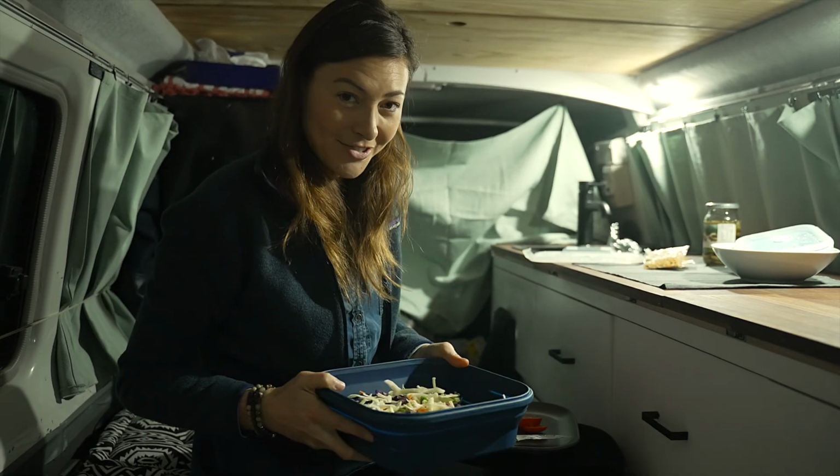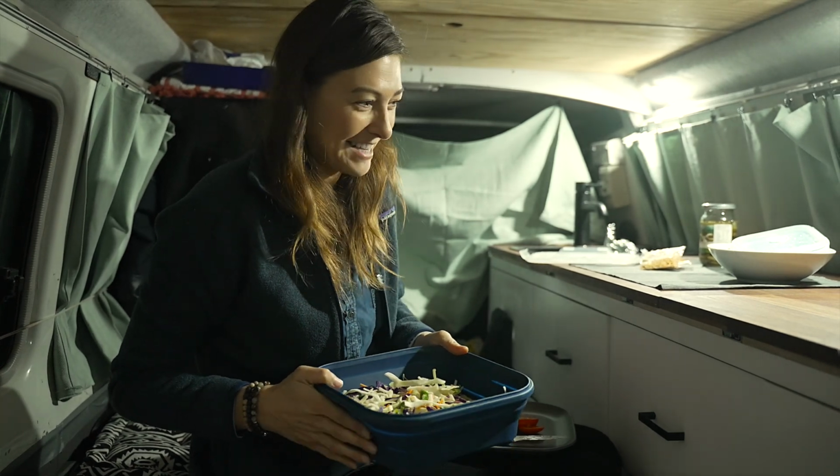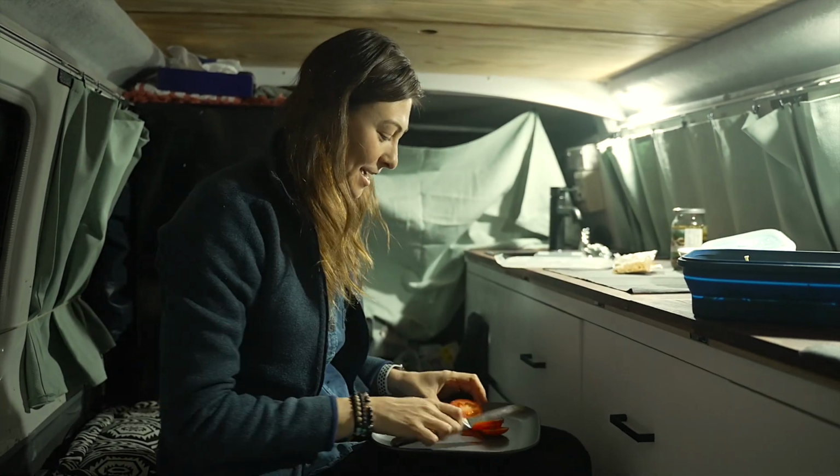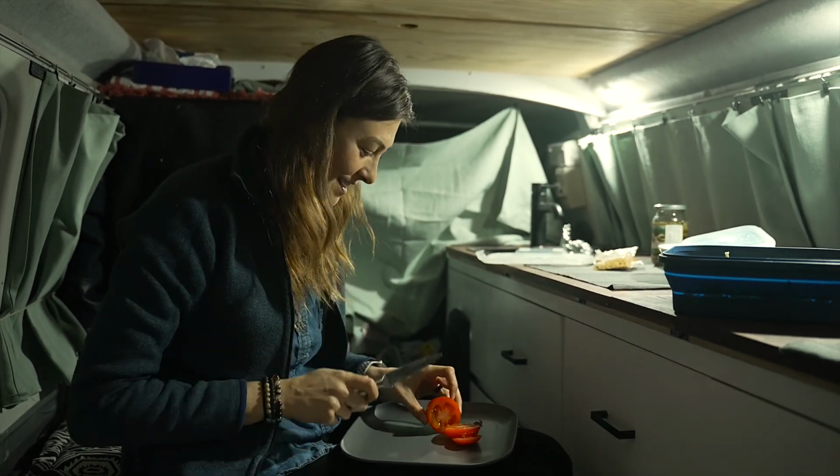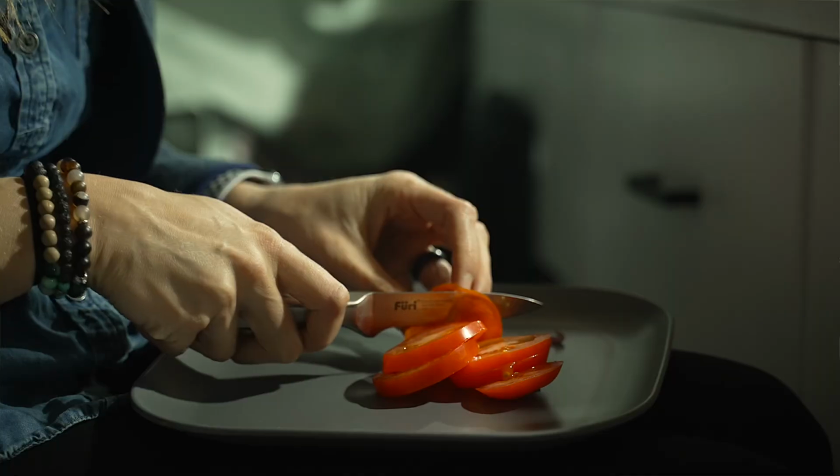Salad is ready. Straight out of the bag tonight, not getting fancy yet. I'm just cutting up some tomatoes for the burger, and I have realized we do not have a cutting board. So let's add that to the list of things we still need to buy.